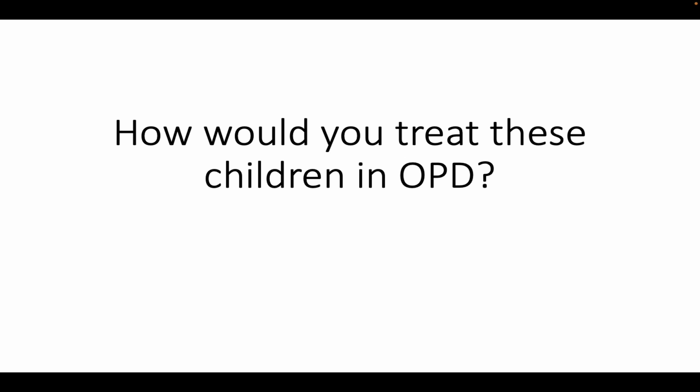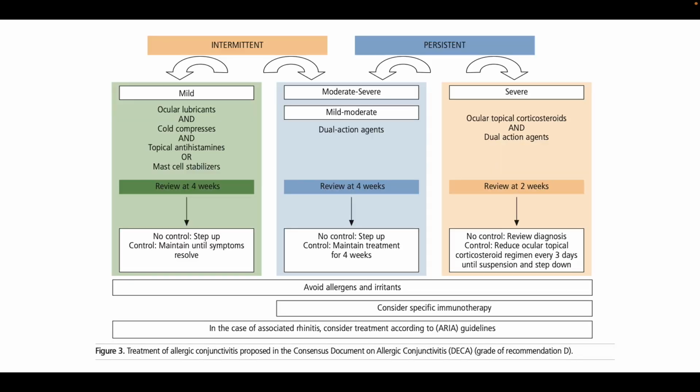And second, the first line thing which someone can use is a dual action agent. The most commonly available are olopatadine, bepotastine and epinastine. So this is the usual way it follows. The dual action agents are the forefront of managing at least the mild to moderate cases, and occasionally with topical corticosteroids.